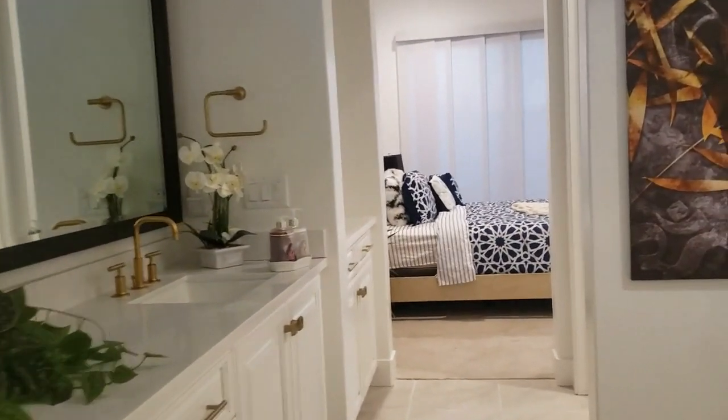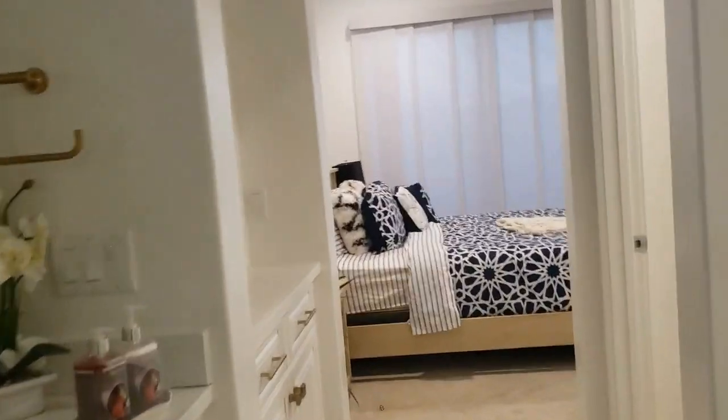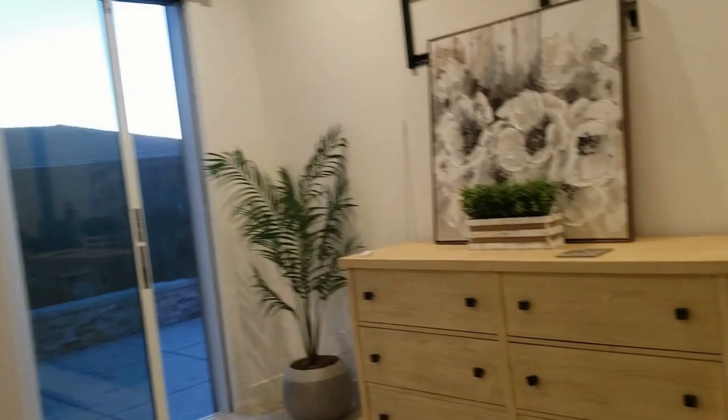Needless to say, this house sold very quickly. We had many offers coming in. We had many people that were mad that they didn't get it. But only one family can get it.